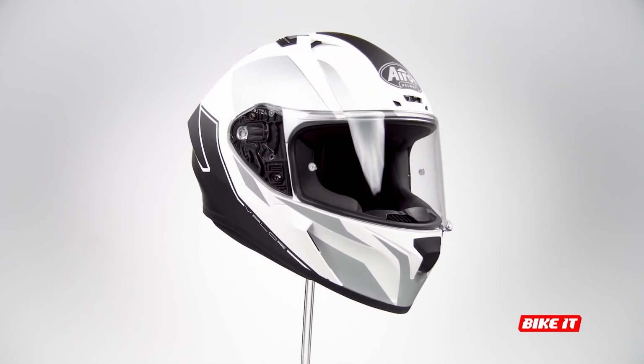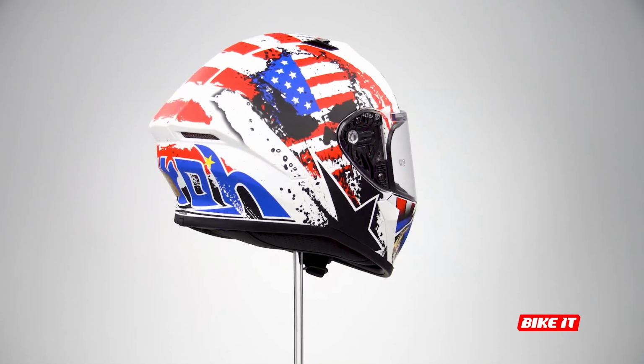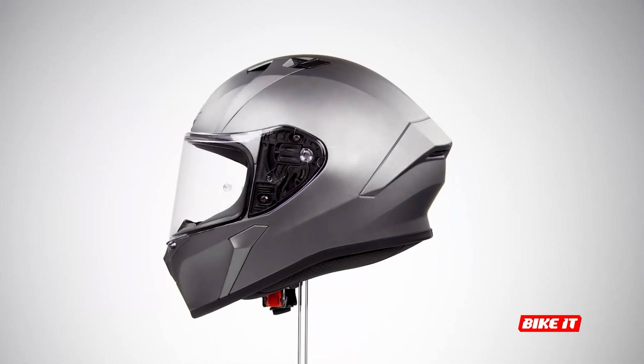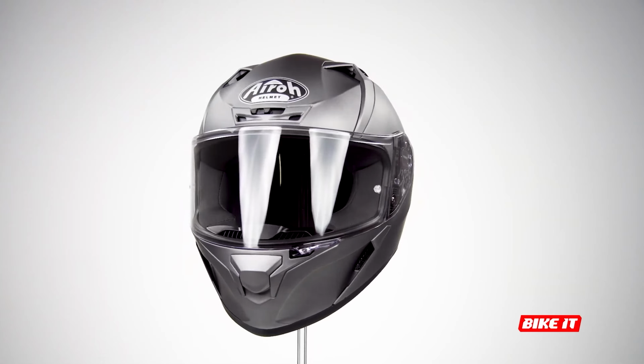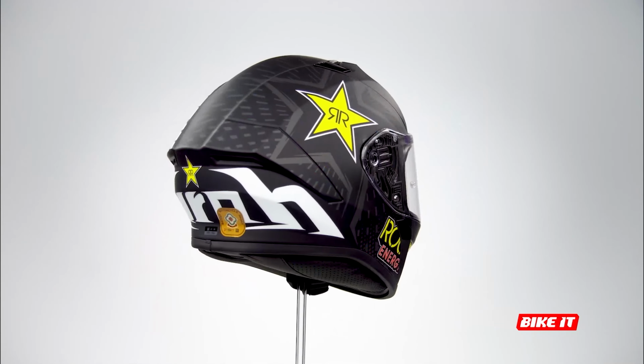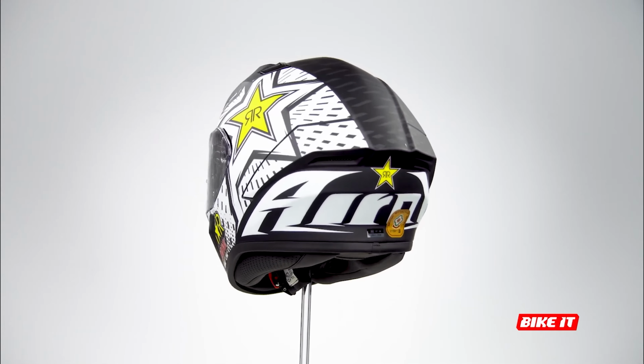First on the list is the Aero Valor. Now, you can pick this up from as little as $220, although there is one on the market at the moment that has been slashed, and you can pick it up for under $100. This is a budget-friendly option that has actually scored exceptionally well by Australian testing standards.